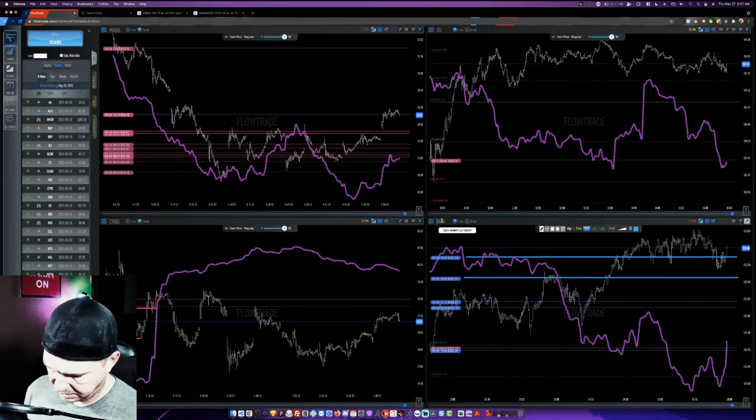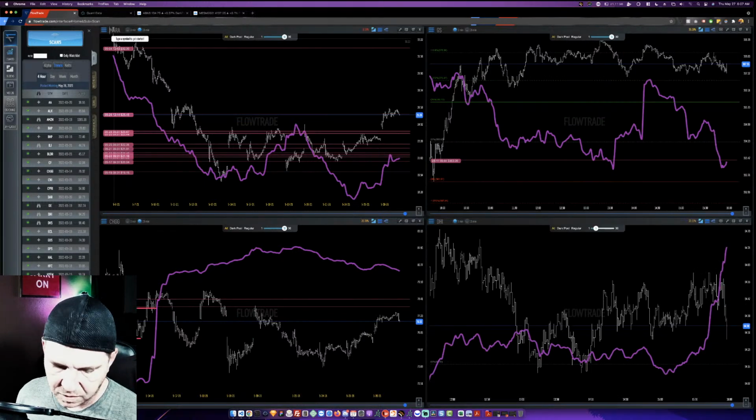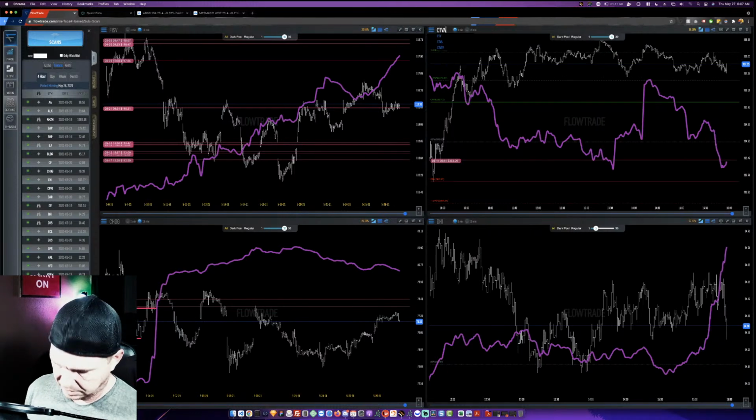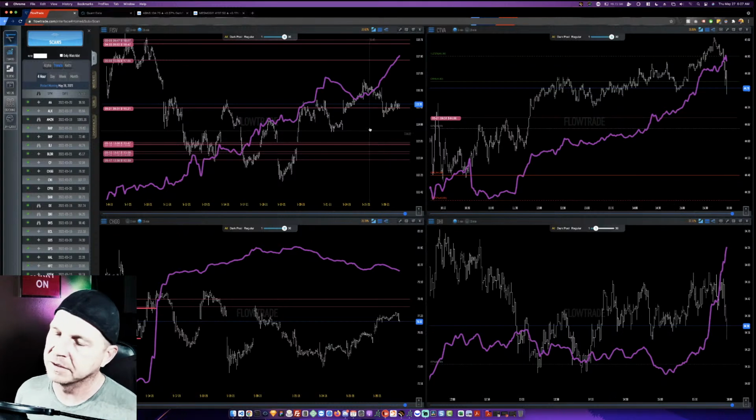I'm going to run through a couple of these really quickly, just in case we have to cut it short. I wanted to make sure that I showed everyone the algorithm for these ones I did a scan on this morning. So let me just run through that, and then I'll jump back to IWM.